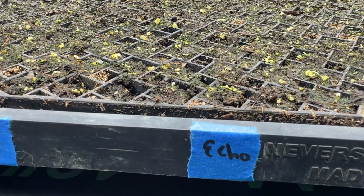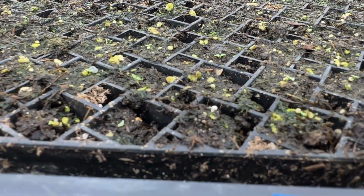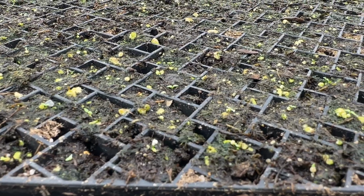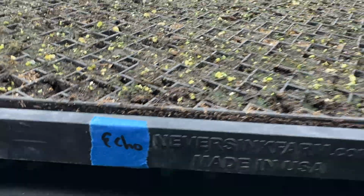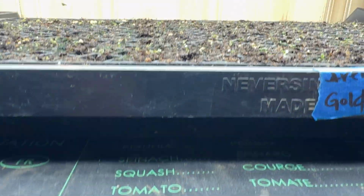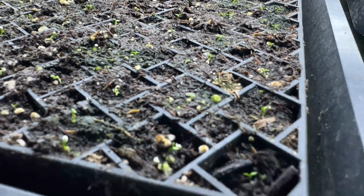Over here is one of our 3 trays of lisianthus. You can't really see the seedlings in there, but they're there. They're so tiny, you can kind of see one right there. Similarly up here, 2 more trays of lisianthus with itty bitty teeny seedlings in them.